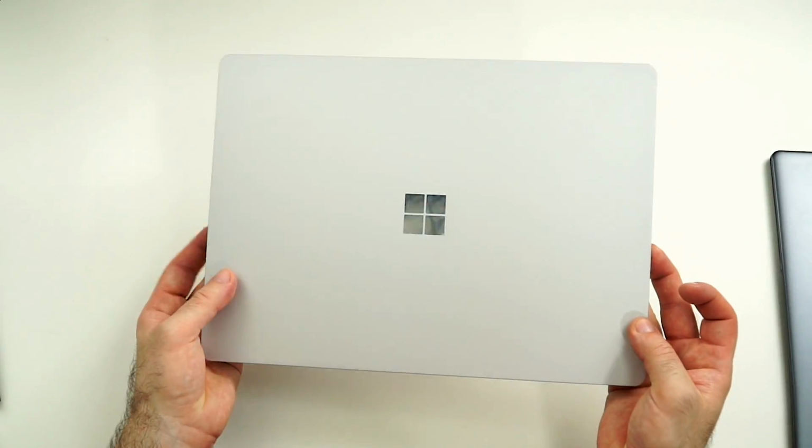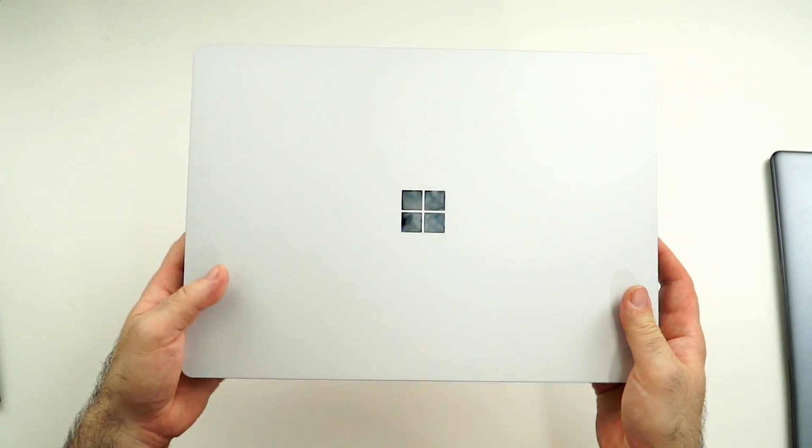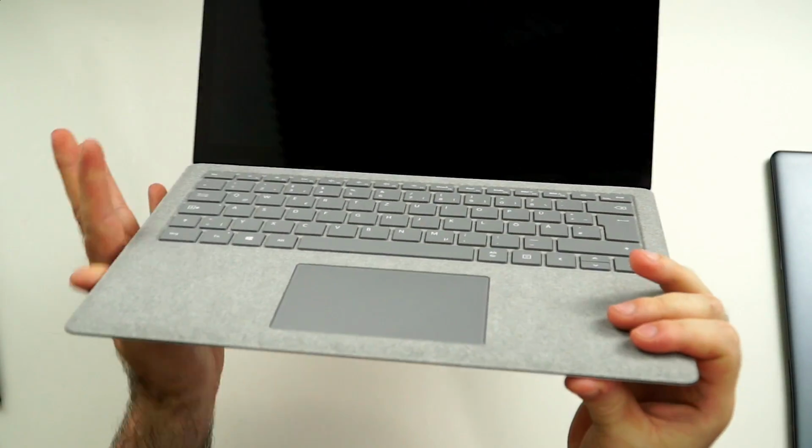And I hope it's not too bright, but it looks like it on the video. Here, the Surface laptop. What is with that one? First of all, let's check that one's quality. And yes, I think the inside looks amazing.